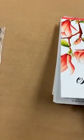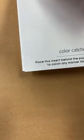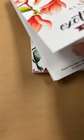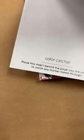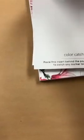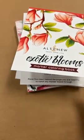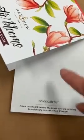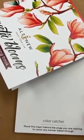So they gave you a piece here that they say is your color catcher. So, tu le mets ça en arrière de ta carte pendant que tu colores. Okay? And the reason for that being that you don't want to go through onto anything else. Okay? Donc, ça va, parce que les Copics sont supposés de traverser votre papier. Donc, là, quand ça traverse, ça va juste aller ici et pas sur ta carte.